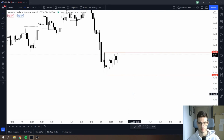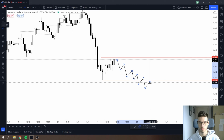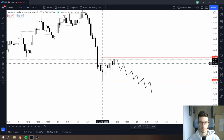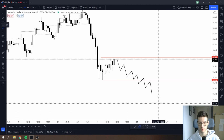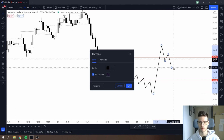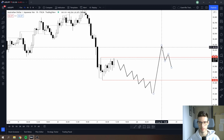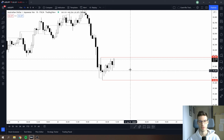Very simple. What also can happen, we can get a descending from here, signaling to us that the market makers are just taking out people's stops, and that they are maybe ready to push the price to the upside. Then I will look for a long trade if we do get this nice impulse, giving us a confirmation. So yeah, that's it for the Aussie and the Japanese yen.